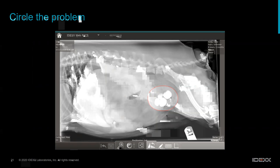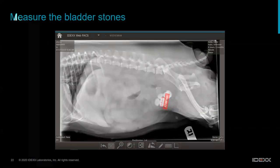So highlighting the specific area of interest in this case, or even zooming in on it, would have been another strategy, is a good way to focus the audience on exactly what we're talking about. So in this case, we've done that with a circle. We can then use our ruler to measure the stones very quickly. In this case, the stones measure 21.5 millimeters roughly.